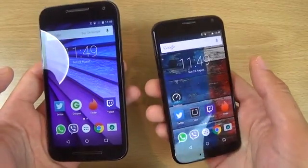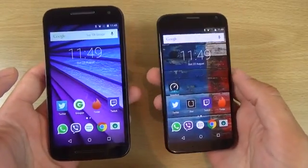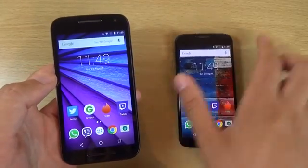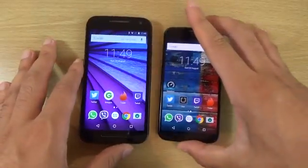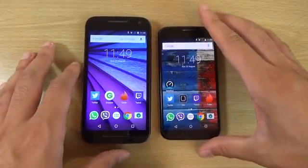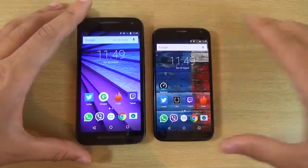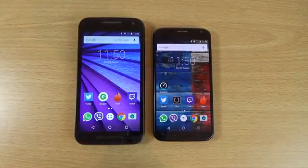Also, obviously, you're getting the voice activation, which is very nice still. I think you can pick up a used Moto X first gen from eBay for like 100 or so. So it still represents fantastic value for money when you consider there are some entry-level phones which don't offer half of what the Moto X still offers.